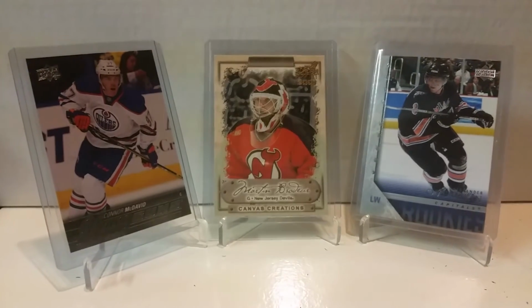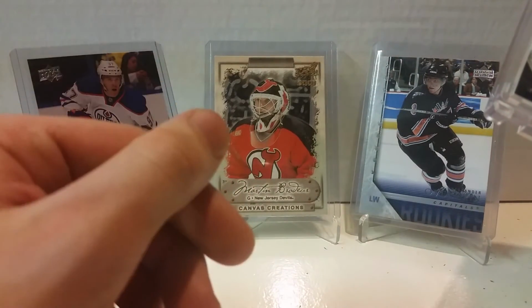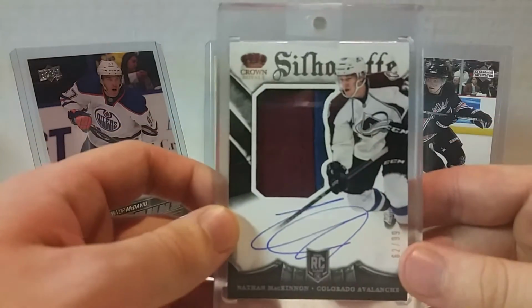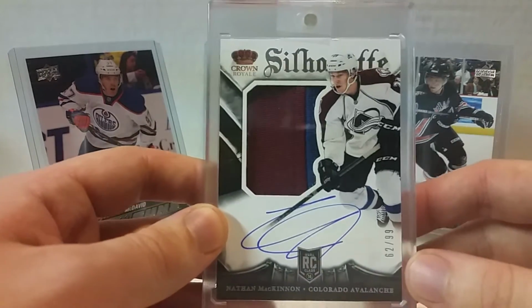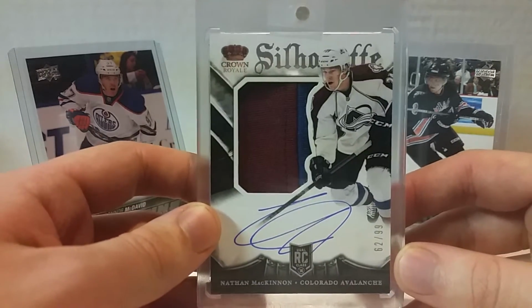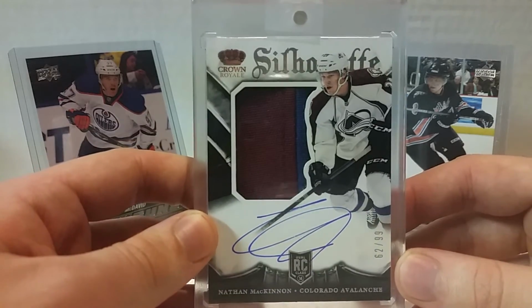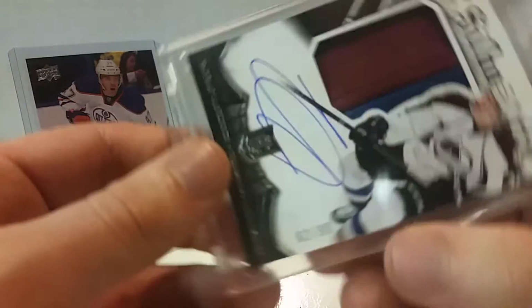Number 8. This one I got the redemption for on camera recently. I don't remember if I showed the card yet or not. I don't know if I did a mail day for it. If I missed the opportunity to do it, I'm sorry. But here's the card. It's a Crown Royale Rookie Silhouette Nathan MacKinnon jersey auto. Nice two-color seam. Nice auto on card.